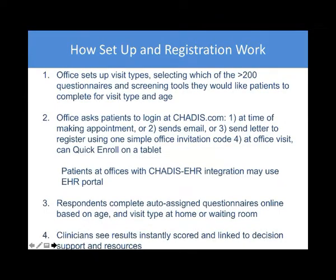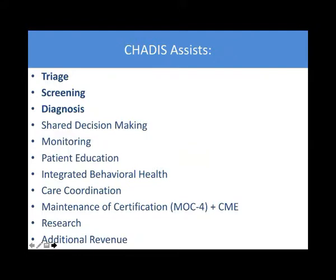CHADIS is easy to use. Once the office signs up for a license, they select from over the 200 questionnaires and screening tools for different types of visits and ages of patient. The office then asks the patient to log into CHADIS either when they make an appointment or by sending them an email or a letter. There's also a quick enroll possibility in the office for in-office completion. The respondents complete the auto-assigned questionnaires and the results are instantly available to the clinician.